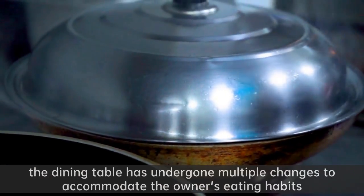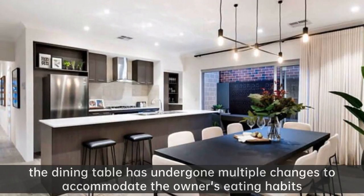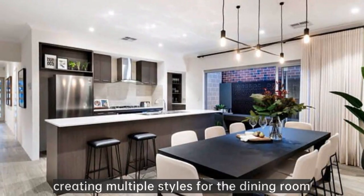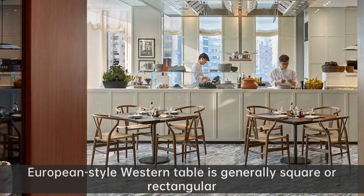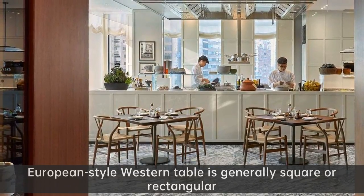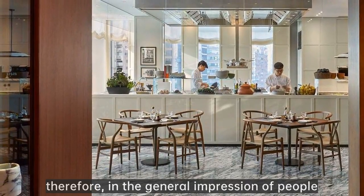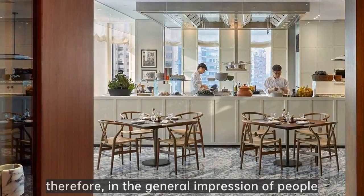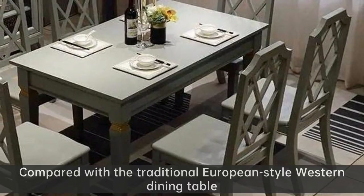In modern homes, the dining table has undergone multiple changes to accommodate the owner's eating habits, creating multiple styles for the dining room. European-style Western table is generally square or rectangular, as Western food is mostly divided into a meal system. Therefore, in the general impression of people, the rectangular Western table is more representative.